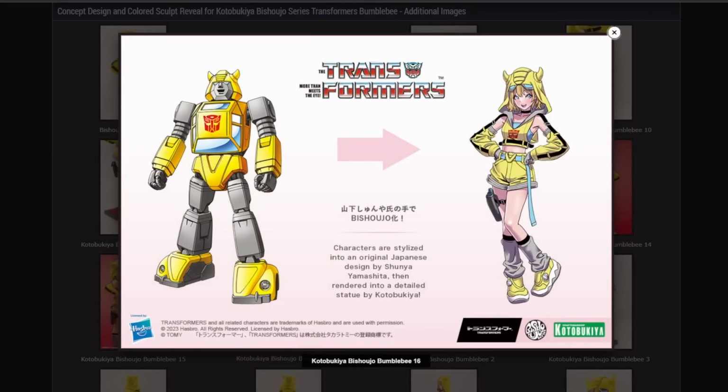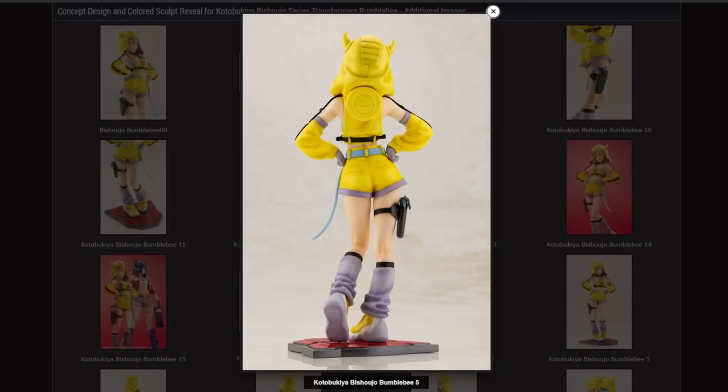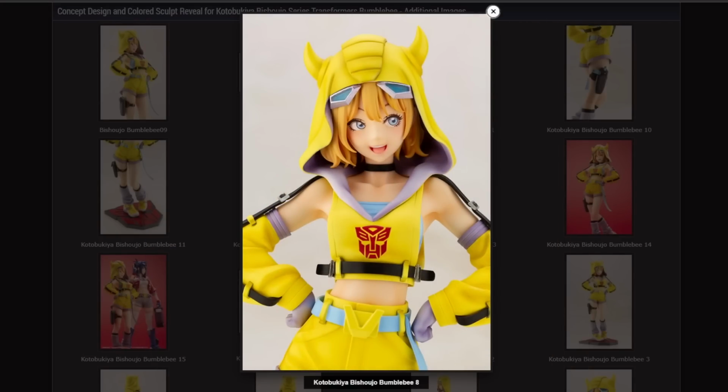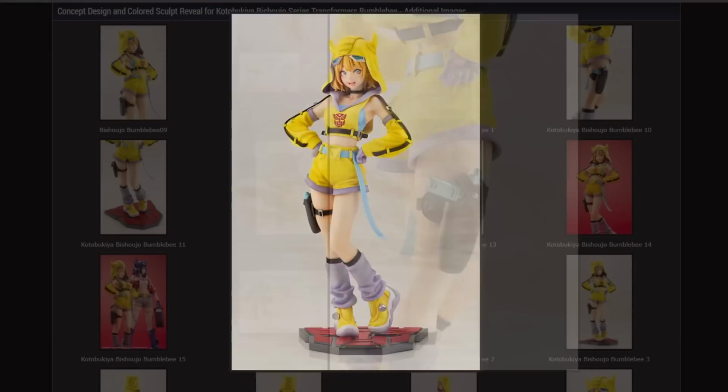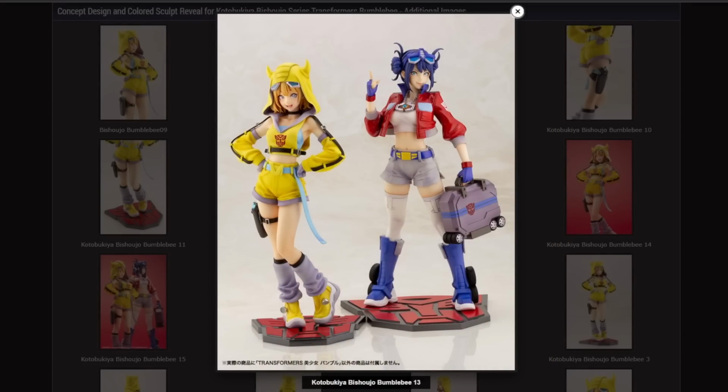This actually works incredibly well. It's a fun design. It's not over-sexualized. It really does work. And the blue eyes with blonde hair working. Yeah, I like it. And it's got the little blaster on the hip, and it works well with the Prime figure there, which, again, thankfully, a bunch of these on the Transformer side are not over-sexualized, as opposed to some of the others in this series.